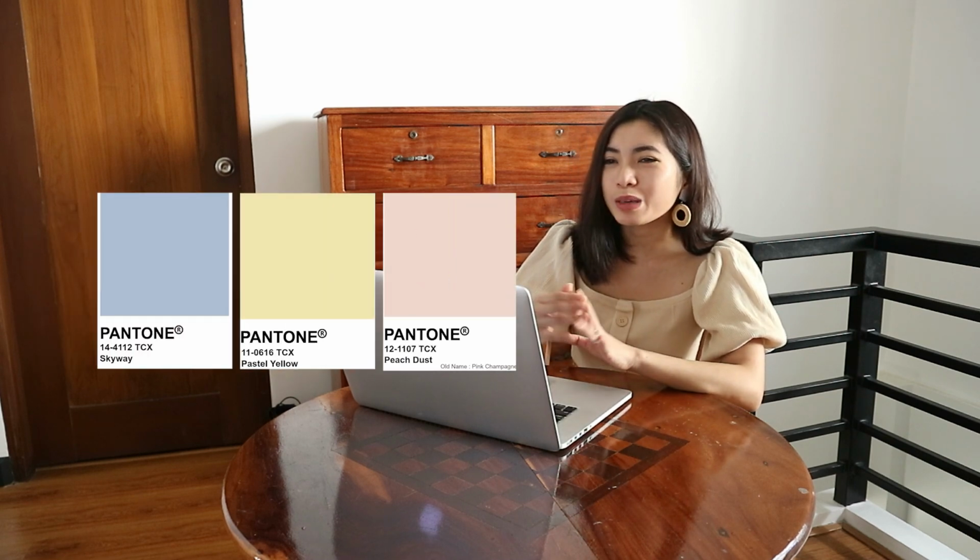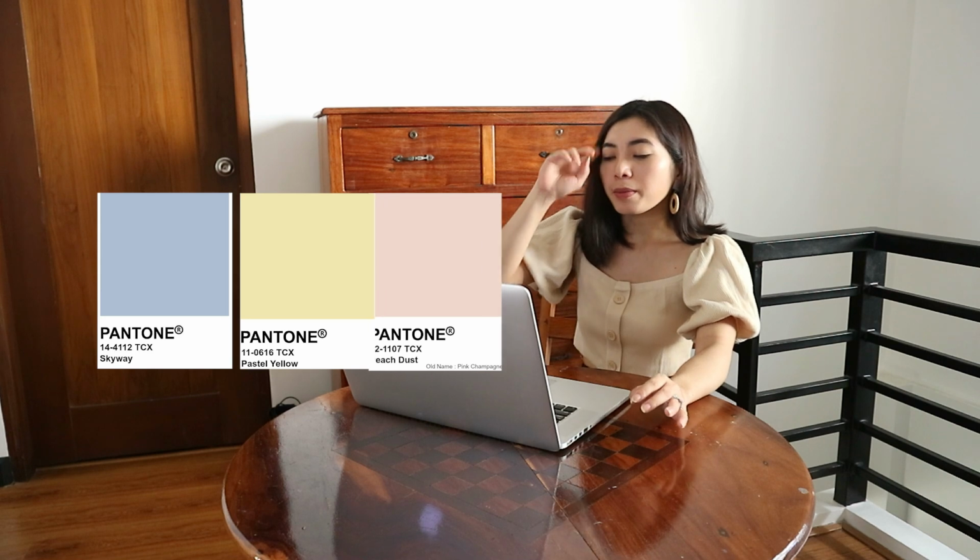For our color scheme, I'm thinking blue, yellow, maybe peach, because my home office is in this pastel pink color, and I think that with those three colors, it will blend well together. It will really complement each other. So that's a color scheme I'm thinking of. I hope we can pull this off.